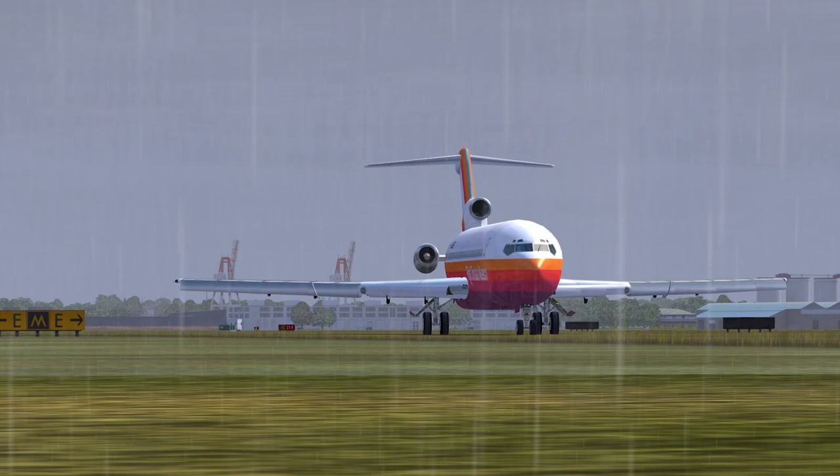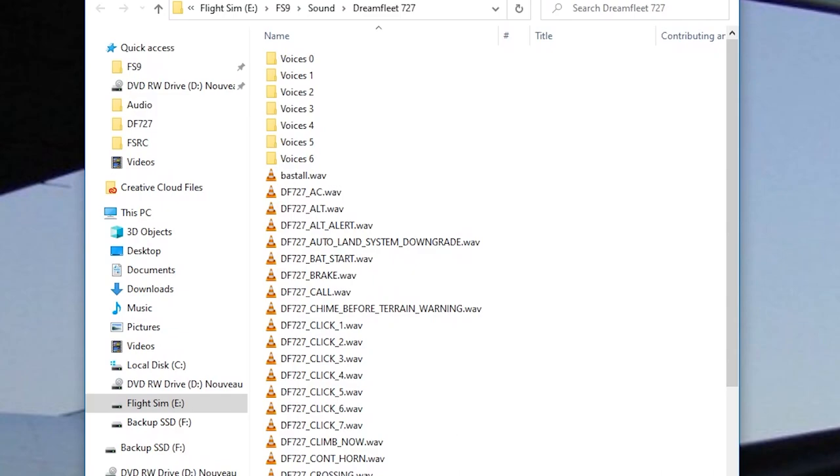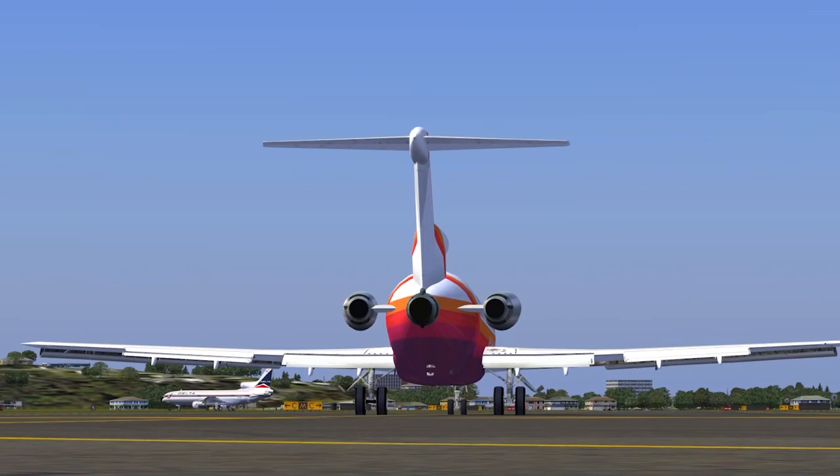You can replace them relatively easily, provided you have a sound you'd like to replace them with, as almost all of the custom sounds are located in the main Flight Sim sound directory as simple WAV files.